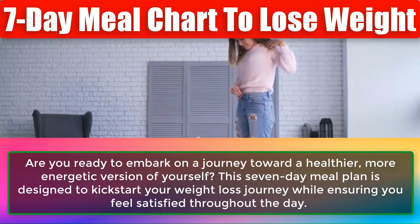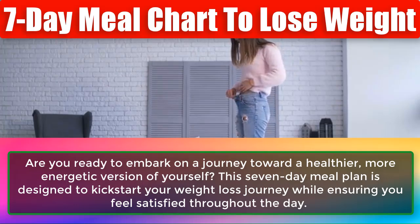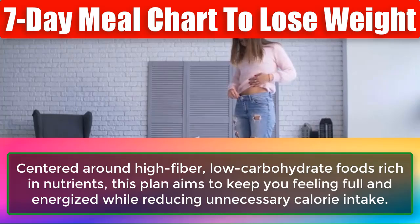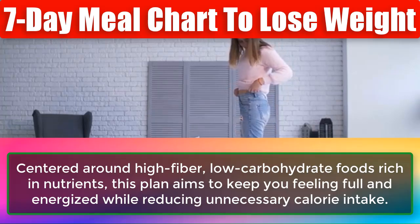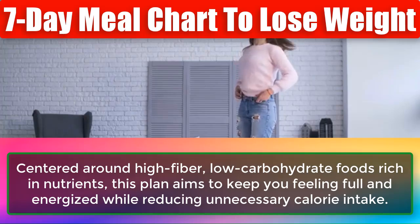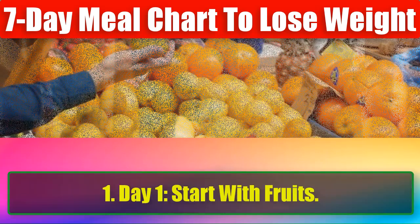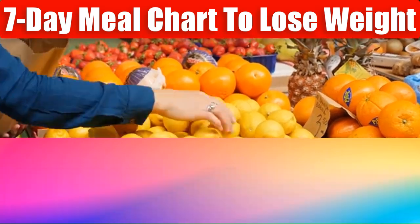This 7-day meal plan is designed to kickstart your weight loss journey while ensuring you feel satisfied throughout the day. Centered around high-fiber, low-carbohydrate foods rich in nutrients, this plan aims to keep you feeling full and energized while reducing unnecessary calorie intake. 1. Day 1, start with fruits.